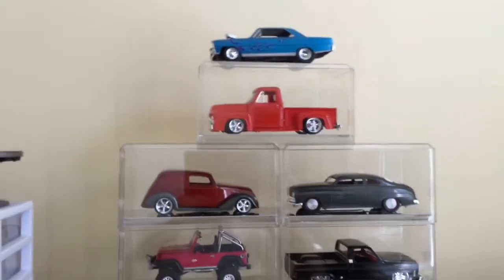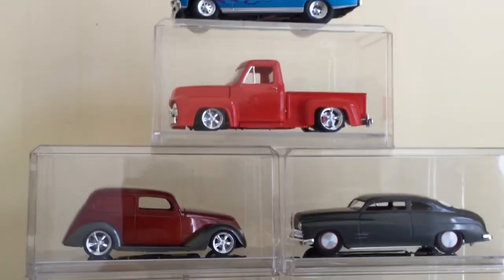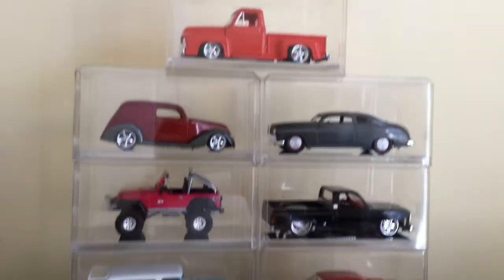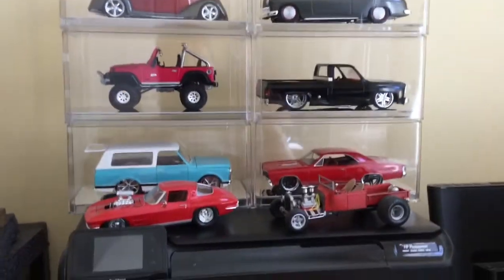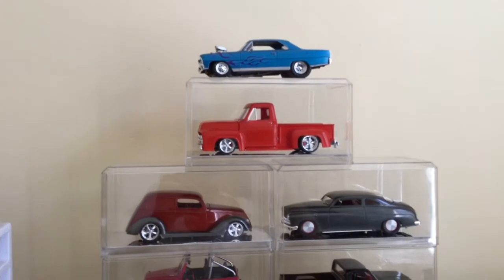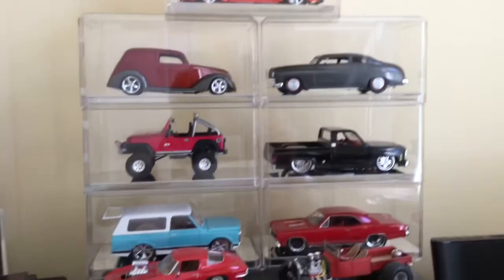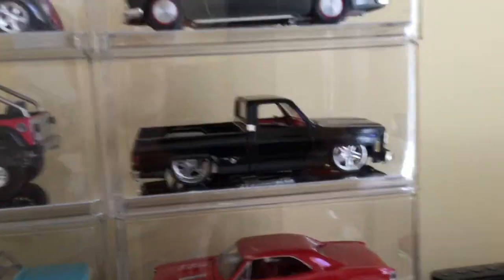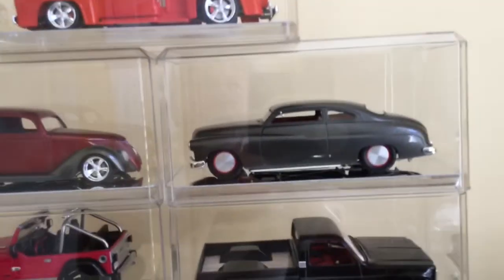Some of these y'all have seen, some of them you haven't. There's the latest build come out of West Georgia Rods and Custom. So any of those that you're interested in me doing maybe a throwback Thursday on or something like that, just let me know. But that's what I use. I just use these little cases. Man, they keep them clean.